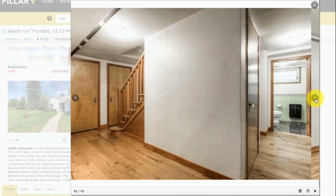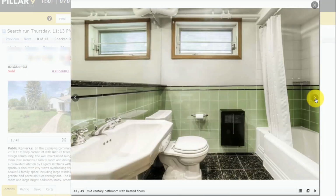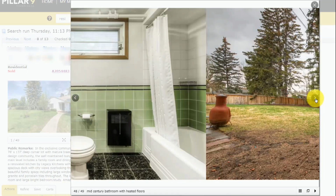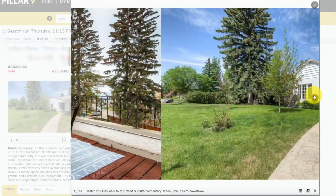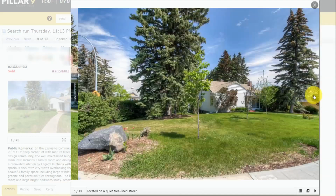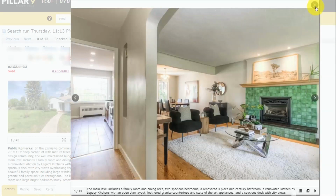Nice property. Does not have the landscaping. Does not have the garage. Does not have the bathrooms. Not as many bathrooms, and no ensuite and no walk-in closet. So nice property, but not of the value of 1604 Scotland Street.